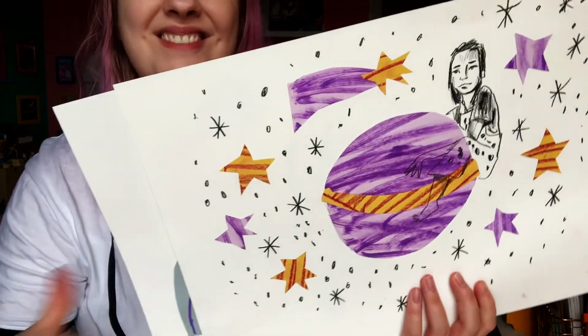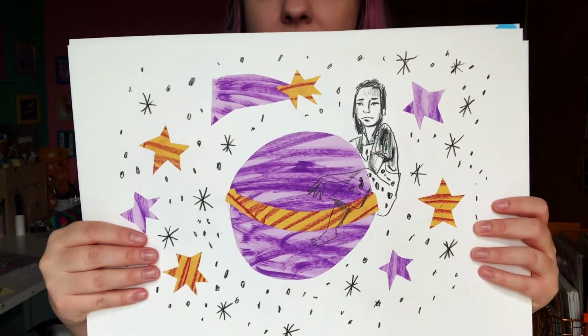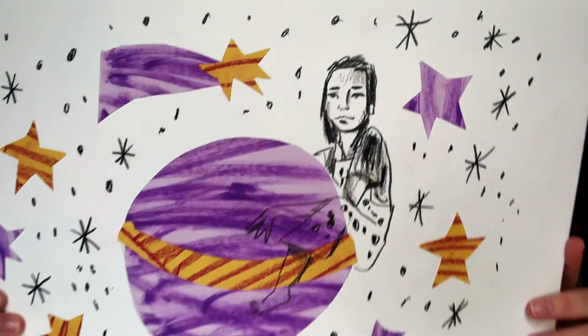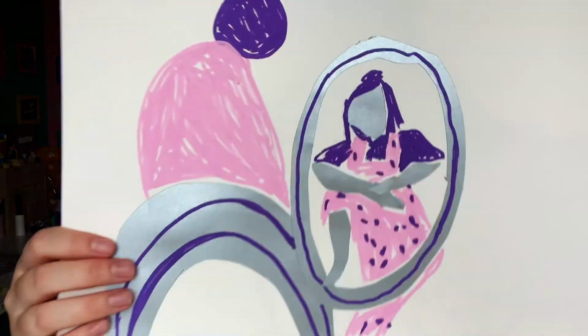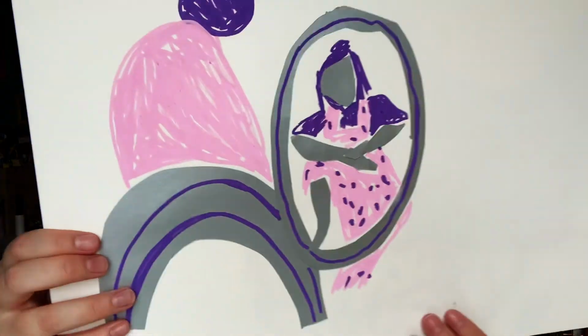I really like this one. Sometimes we're encouraged to create a different scenario, use our imagination, so I put Charlotte in space. This is another collage and other elements piece.